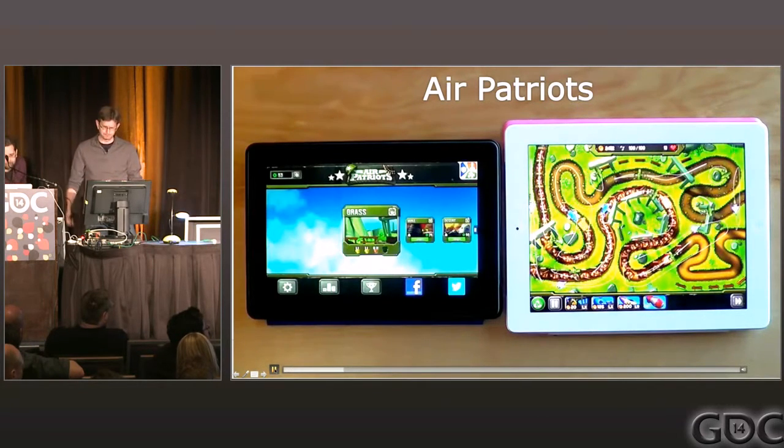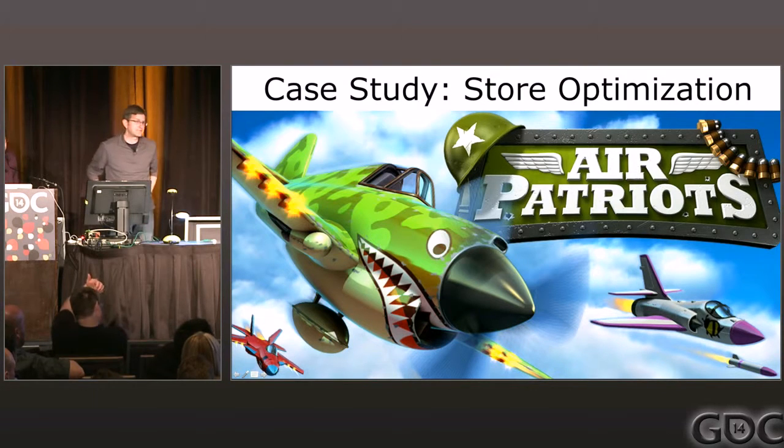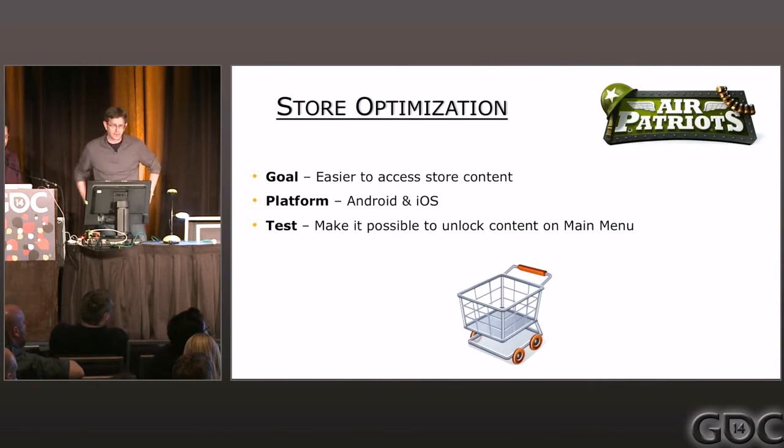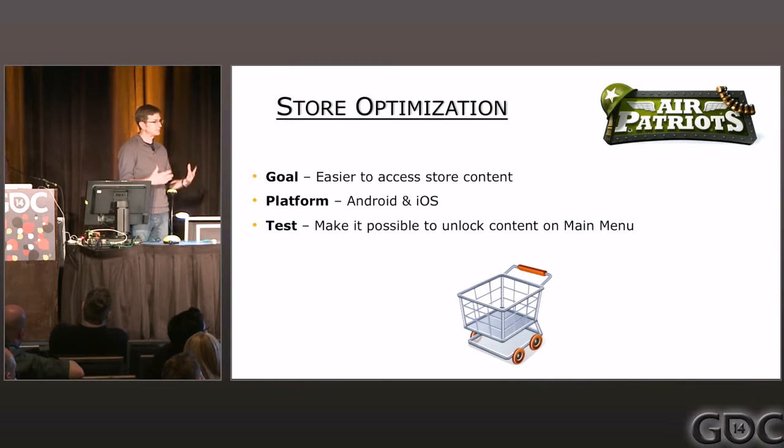Ready? Yeah. So what I'm going to take you through today are 3 different examples of how we used A/B testing inside of Air Patriots, and we'll jump right into the first one. This first one was with the store. We had an A/B test around optimizing the store, and I want to just lay some groundwork as to what we were thinking and how we were approaching it as we went forward. So the goal is easier access to the store's content.